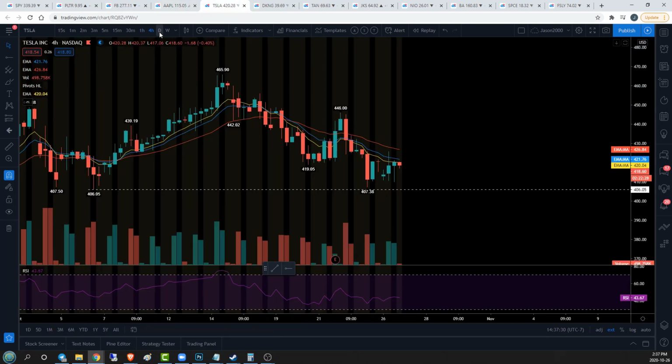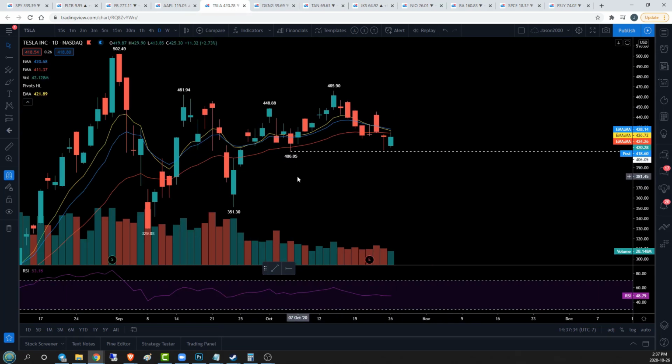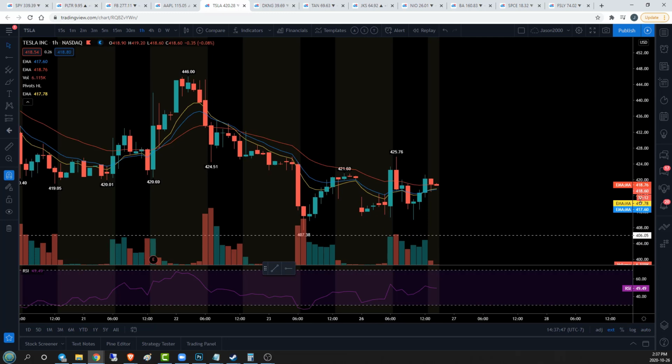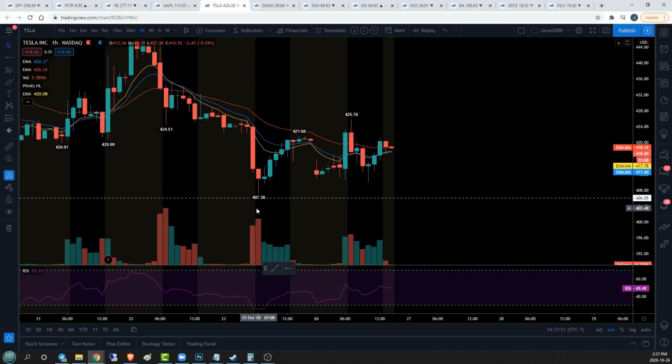Tesla. This is a quintessential chop fest. The good news is we have 406.05 support. We saw a low test on Friday, 407.38, and we're seeing a little bit of strength, which is actually pretty incredible given what the market did itself. So here's a low responding pretty well, maintaining higher hourly lows over 407.38.